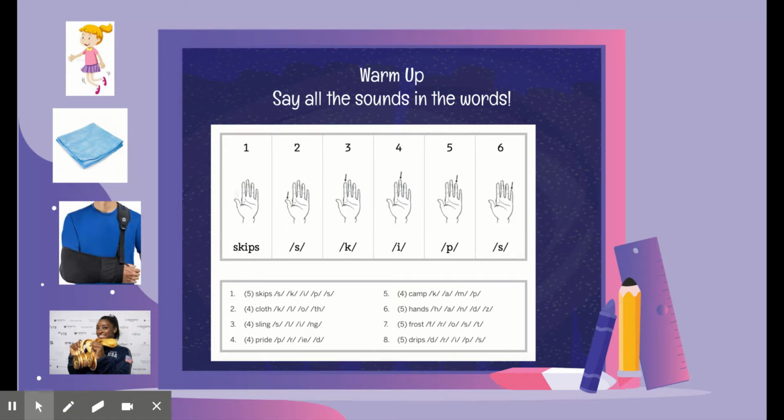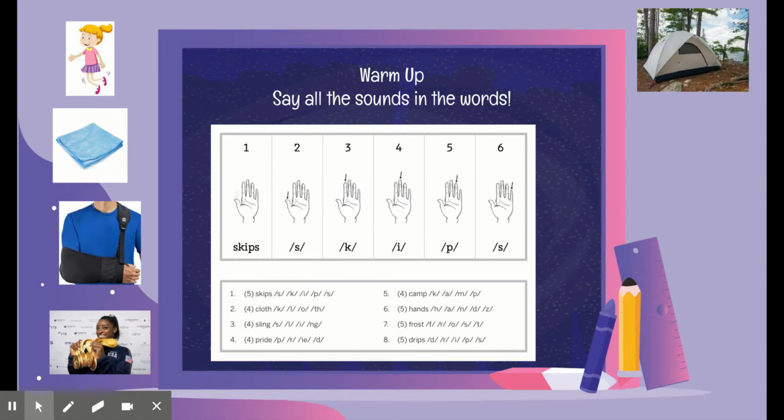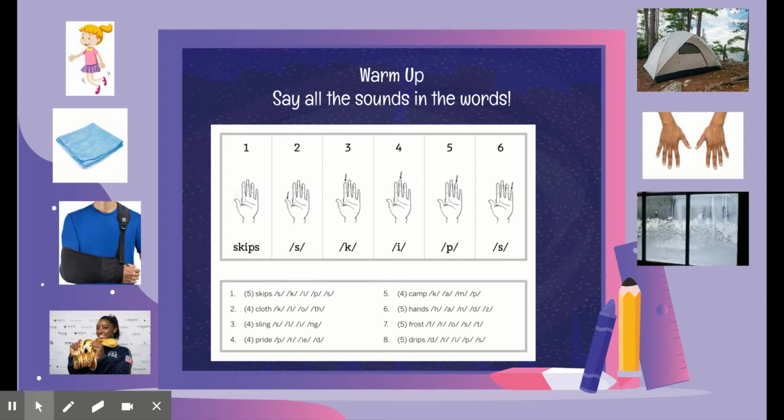Pat yourself on the back. Let's go to our next word. Look at our picture. Camp. Ready? Say all the sounds in camp. K, a, m, p. Camp. Good job. Let's go to the next word. Hands. Ready? Let's say all the sounds in the word hands. A, n, d, z. Hands. Good. Here's our next word.